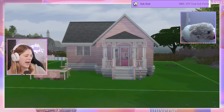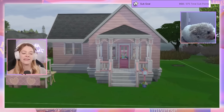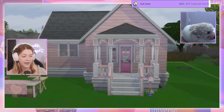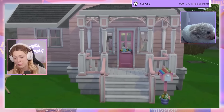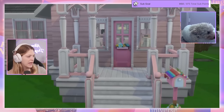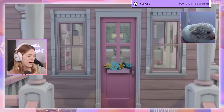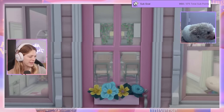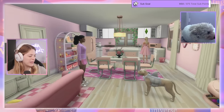Okay, so this is our house from the exterior. As we can tell, it needs some landscaping. I just kind of didn't put a lot in the house. This house is for my Barbie legacy challenge, which you're going to see Barbie in a second because she's inside with her friend. So this is my Barbie dream house. We're going to go inside. We don't have a lot of money, so we're only going to be able to do debug for the exterior right now. And so welcome to Barbie's dream tiny home.